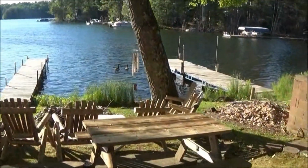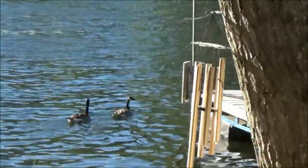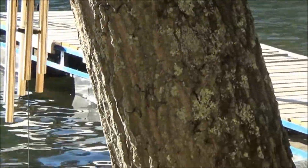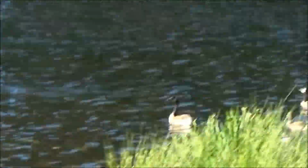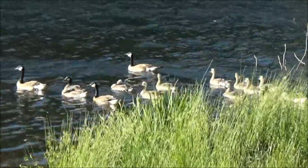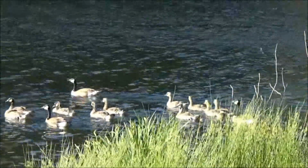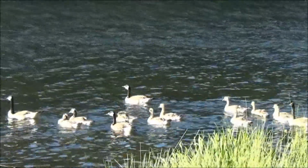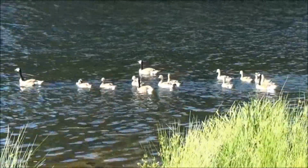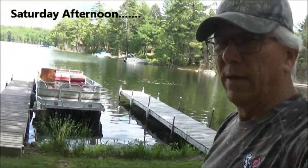There they go. They were looking to come up here and feed. Oh, there's a bunch of them over here. They were scouting out new territory. Boy, are they getting big. Over here. There we go.